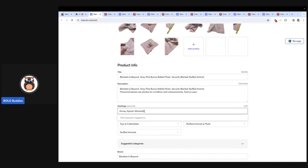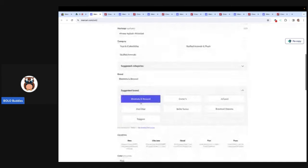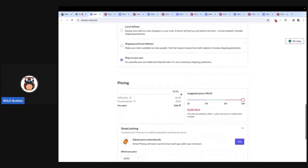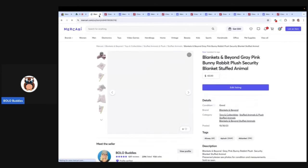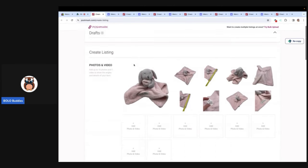And a lot of people will search for these because their kids will lose them and they need a replacement. And the item is retired. It's no longer in stock. And they turn to selling platforms to find those items. So definitely check out my video on my YouTube channel, Bolo Buddies, on loveys. If you see these little guys that are stuffed animals with a blanket, definitely look them up.